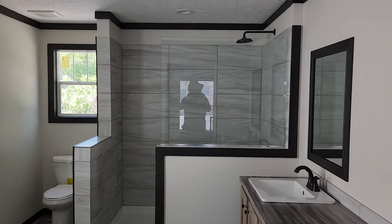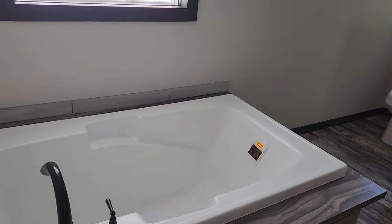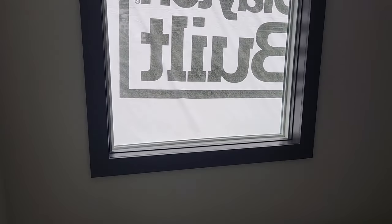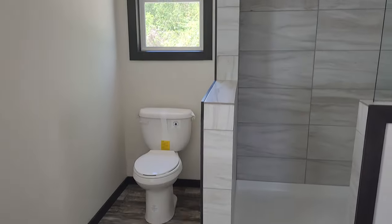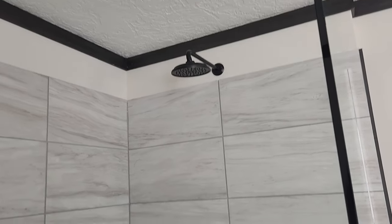First off, whenever you come in, you can't hide. You see the big, nice tile shower. Over on this side, you've got your big Roman tub, garden tub. Not sure exactly what you really call it. I've heard it on different channels being called different things. Got the big window right there. Got one that opens that's over the commode. But I love this tile that's in the shower. Got the rain head.